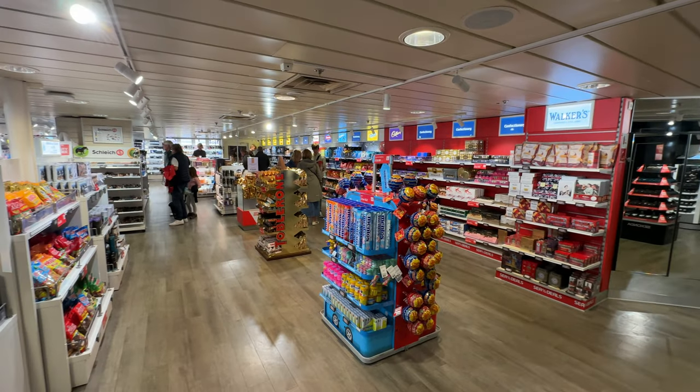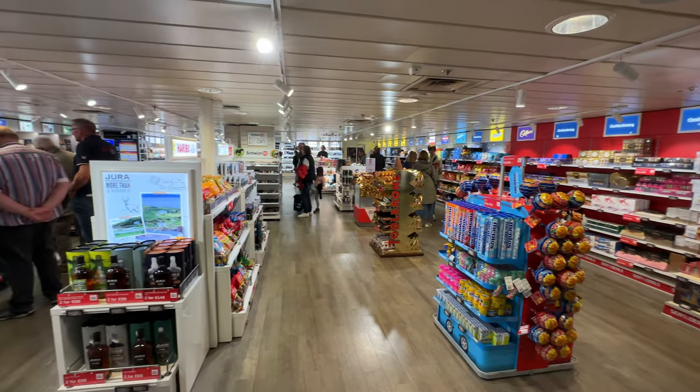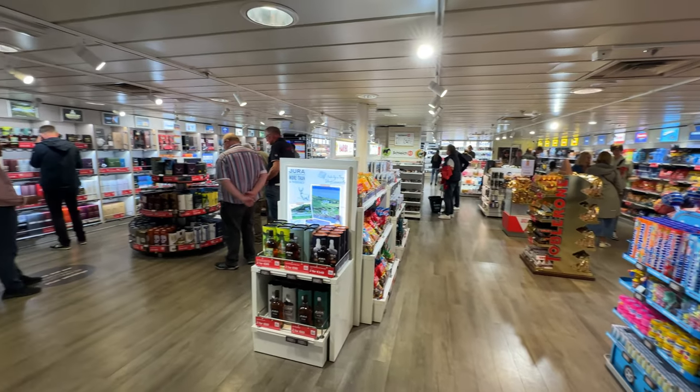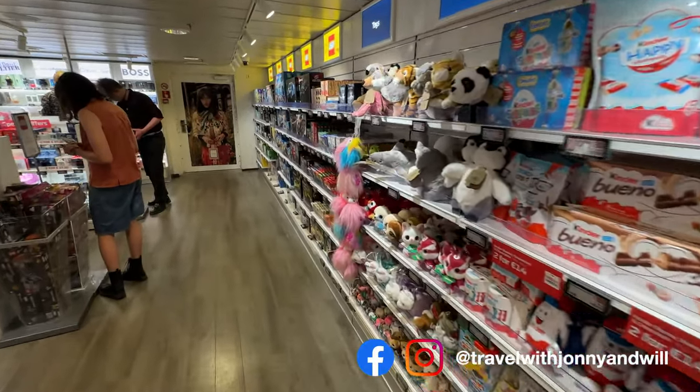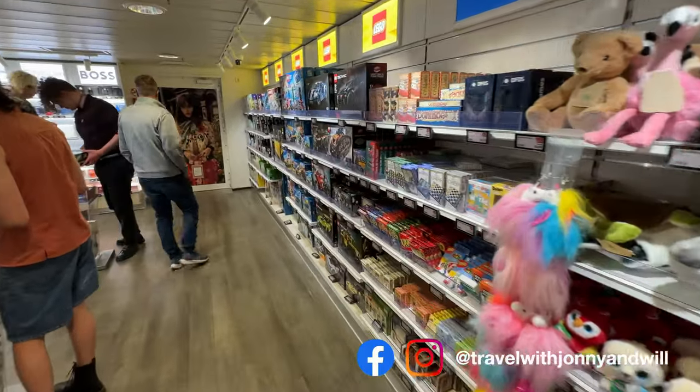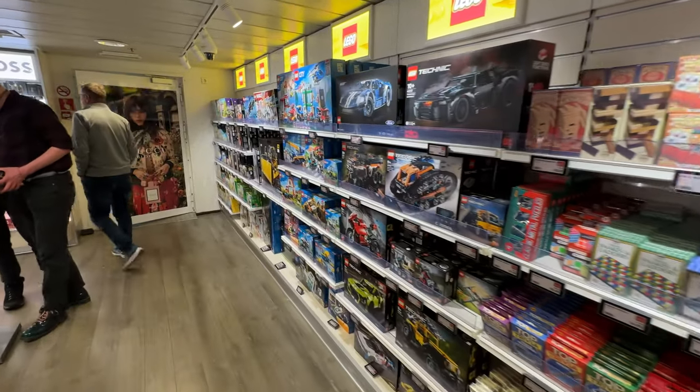So after our meal, like I said, we did have a walk about the ship, seeing what other facilities there were. We then decided that we were going to hit the shops again, because we saw a few items the night before and we thought, we're definitely going back to buy those and make use of the good savings on duty free. So we went back to the shops, had another peruse and bought a few items. And then we made our way back to the cabin. We bought some drinks and brought them back with us.